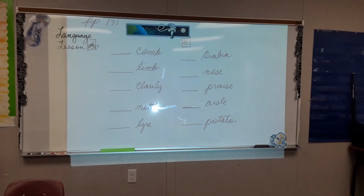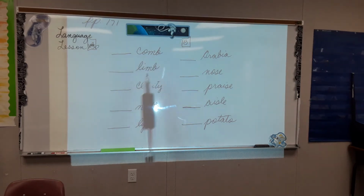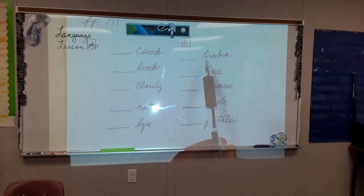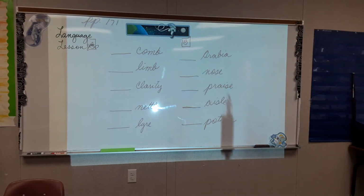This is language lesson 150, and we're going to continue working with dictionary skills. Please copy the list of words on the board. The first one is comb, comb, limb, clarity, nettle, layer, Arabia, nose, praise, aisle, potato.